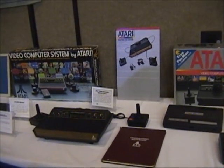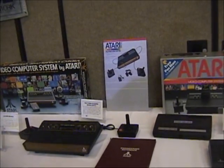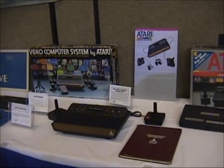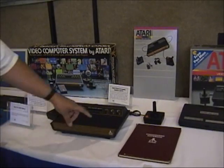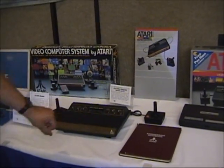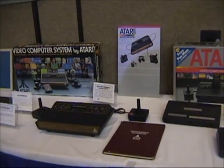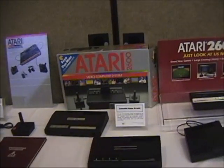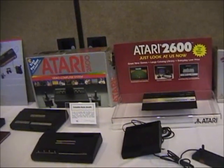And here we have an Atari VCS, years before it was actually known as a 2600. It was the Video Computer System. Here's an official 6-switch. Here we have a heavy sixer system. Actually, it's not a heavy sixer. You'd know that by the sides being a little thinner. This is when it first got outsourced to Hong Kong. The actual Sunnyvale produced heavy sixers have the thicker siding on them. But anyways, this is an original Atari Video Computer System VCS, circa 1977.